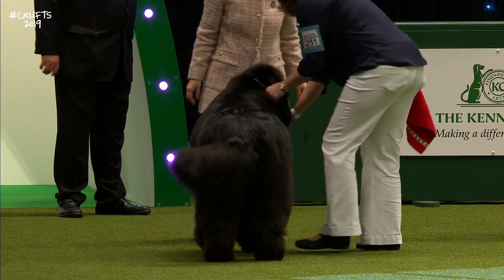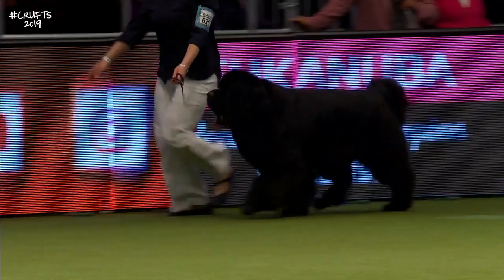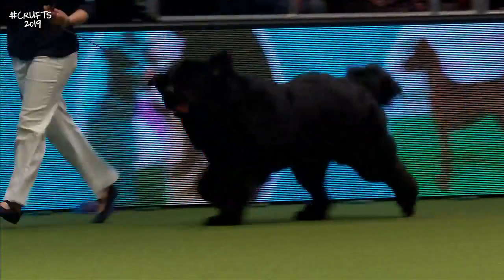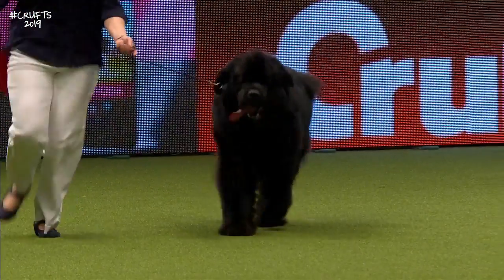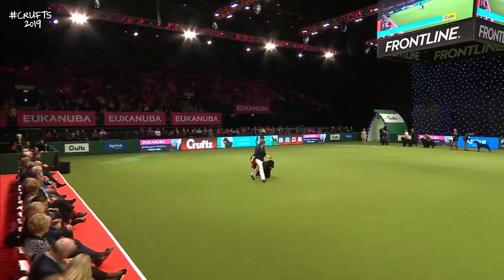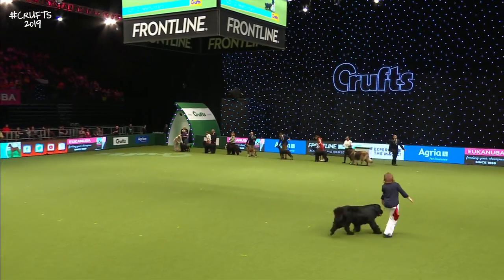Happy wagging tail. Julie Sheridan said he's really outgoing, a proper showman in the ring, who enjoys the ring. All best of breed good show dogs recognise the difference somehow between a breed ring and a group ring, don't they? She's taking it exactly the right pace, he's in a nice coordinated stride and holding his top line.